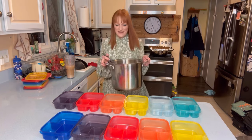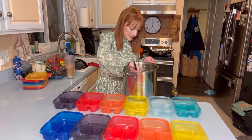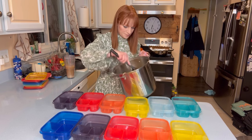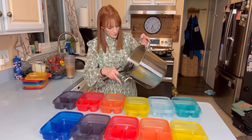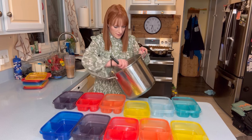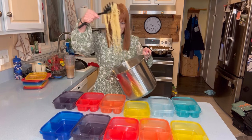Okay, I got spaghetti. Just gotta mix it up a little bit. Get the butter mixed in there. You got 2 pounds of spaghetti and 2 sticks of butter that I was letting melt there. Okay, I think we're good.